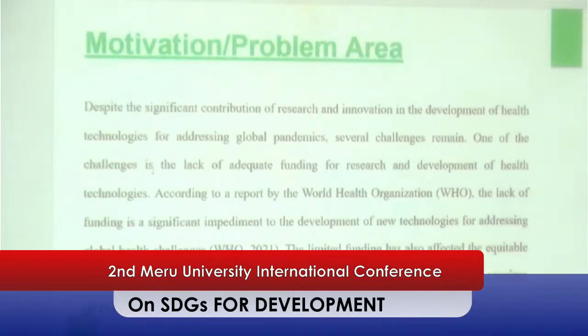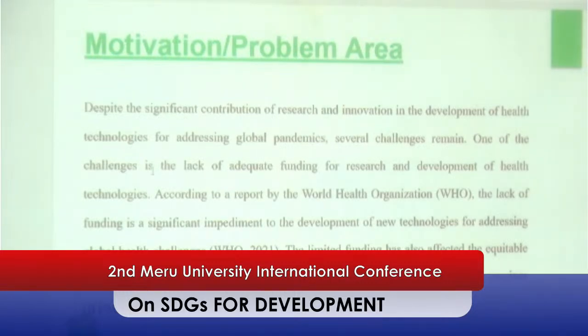Then motivation. What was my motivation, or the statement of the problem behind my research, was that despite the significant contribution of research and innovation in the development of health technologies for addressing global pandemics, several challenges remain. One of the challenges is the lack of adequate funding for research and development of health technologies. So according to the report by the World Health Organization, the lack of funding is a significant impediment to the development of new technologies for addressing global health challenges. That is WHO 2021.